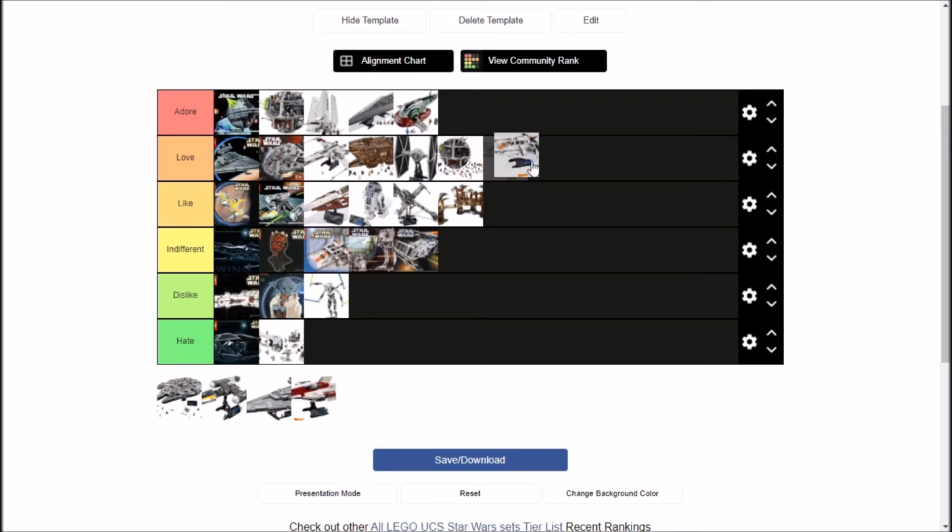Are the figures it came with unique? Hopefully. Yeah, both of them are unique to this set. Apparently, I don't know what is unique about them. It'll just be, but apparently they are.